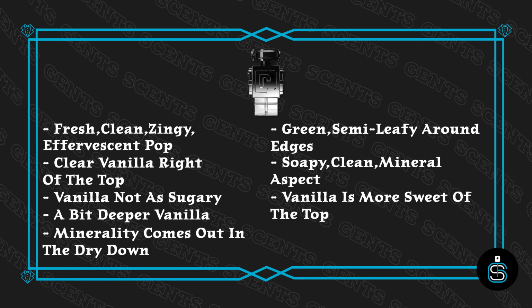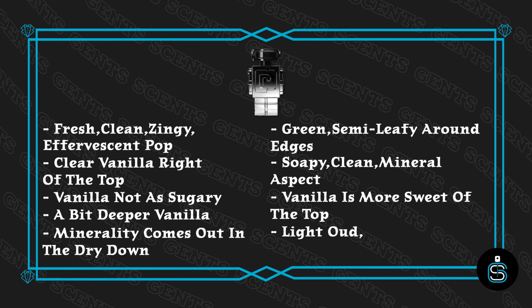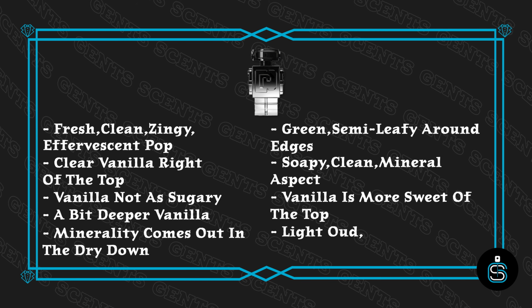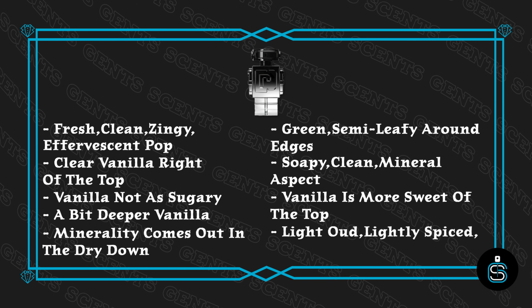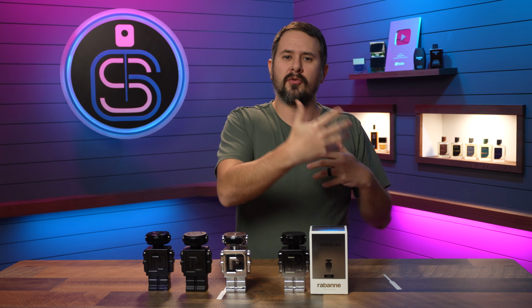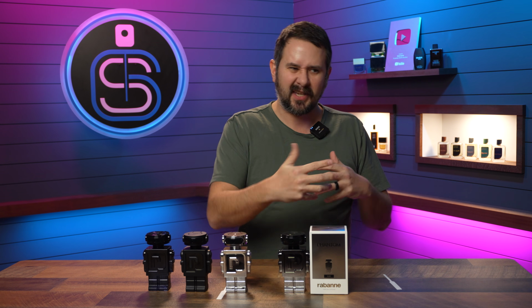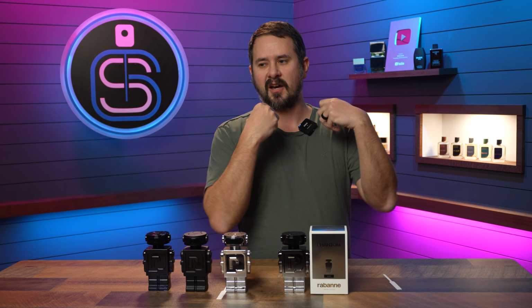The oud that's in here is definitely a light oud. It's not this funky, powerful, beastly type of oud wood note. It's more lightly spiced, semi-dark, but then you have all these other cleaner notes that are working alongside it that elevate it up a little bit. They keep it from becoming heavier.